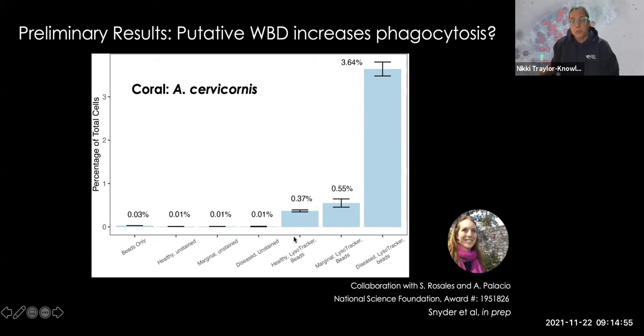What I want you to appreciate is how much higher this bar is, indicating that within the diseased tissue, it's phagocytosing more. So there is an immune response occurring, and we can show that there is an actual immune activation, and that this coral is indeed fully sick.